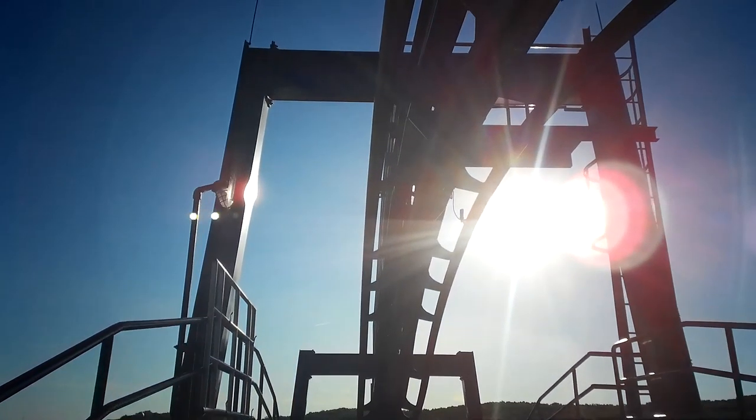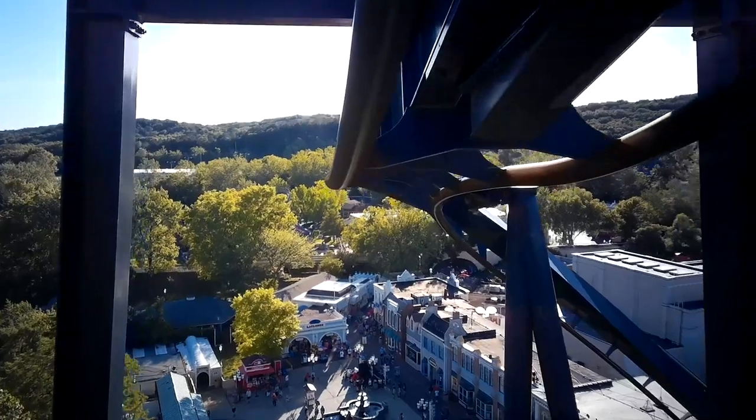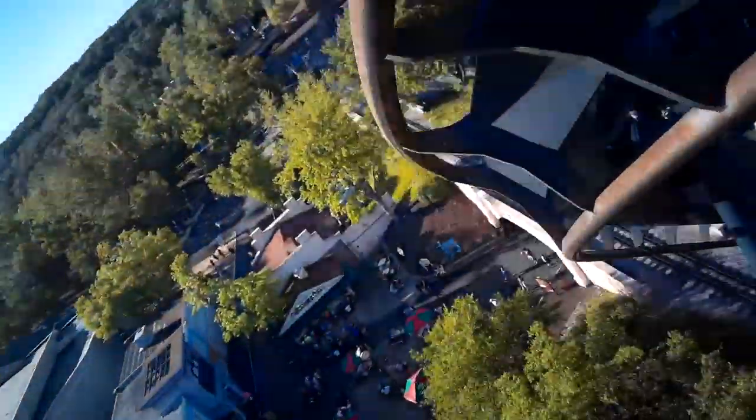Then at number five, in my opinion, is Batman the Ride. So Batman the Ride, at least this one, is kind of average. All Batman the Rides are similar. The only difference really is just how smooth they are.